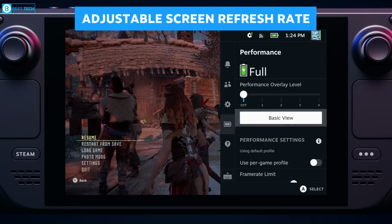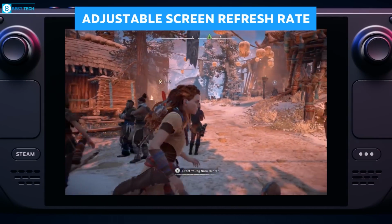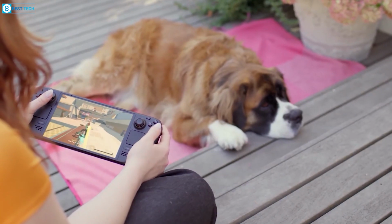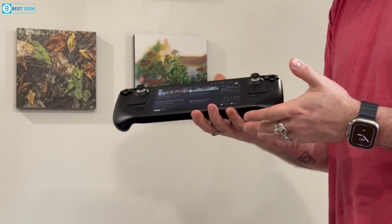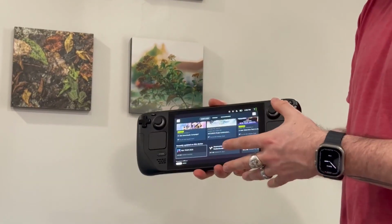The touchscreen polling rate has also been increased to 180 Hz, enabling lower latency and better accuracy for stylus input. Overall, the OLED panel is a worthwhile upgrade for the Steam Deck. Games and media should look more vibrant and play smoothly thanks to OLED's strengths.